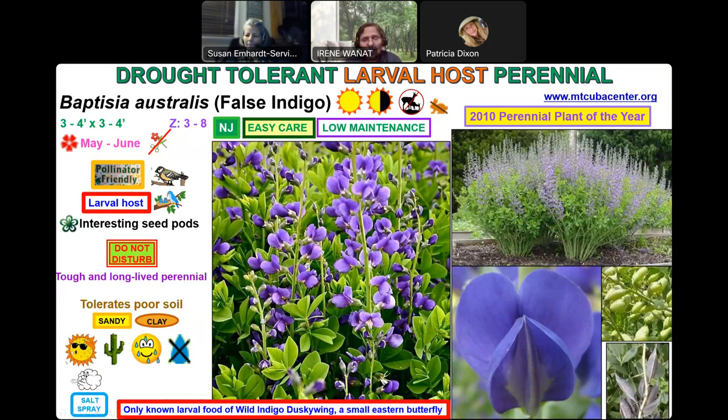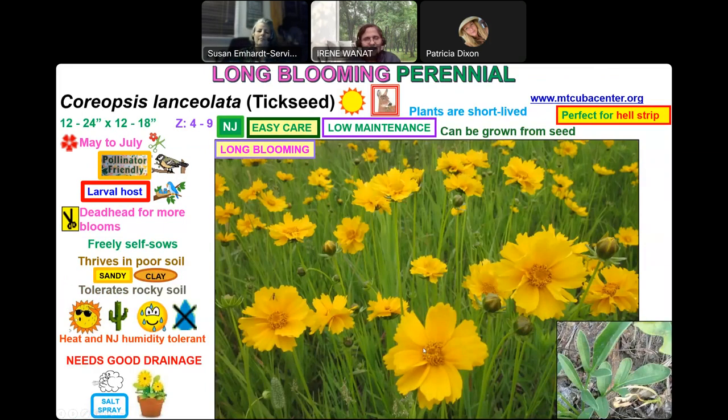It doesn't make a good cut flower because it goes black very quickly. It has these seed pods that you can't see very well, and they rattle. Anyway, here is tickseed. I'm hurrying because I don't have a lot of time.